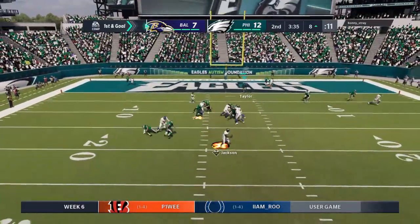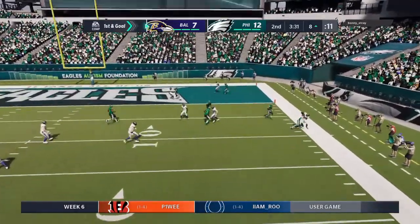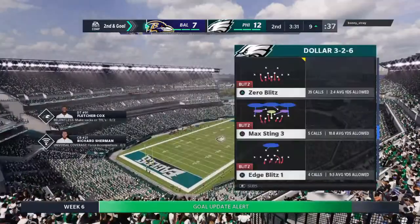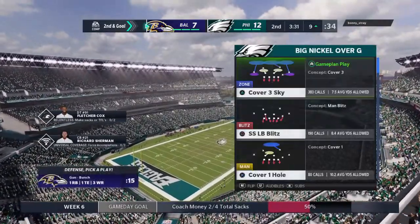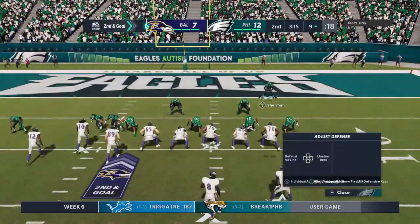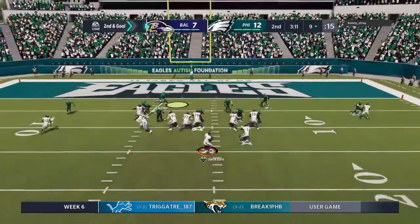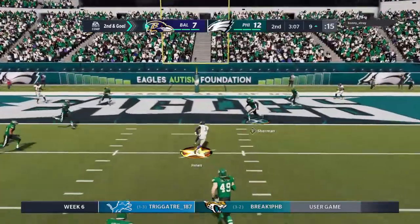Jackson now, operating from the gun. Flush to his right. And they're going to get to him. A sack, back at the 9-yard line. On any 1st and goal, the real estate to work with for the offense is really cut down, and the defense knows it. So they often bring heat and pressure, which they did on this play. Got him down for a loss. Not a big one, but any loss of yardage in this position is tough for an offense.